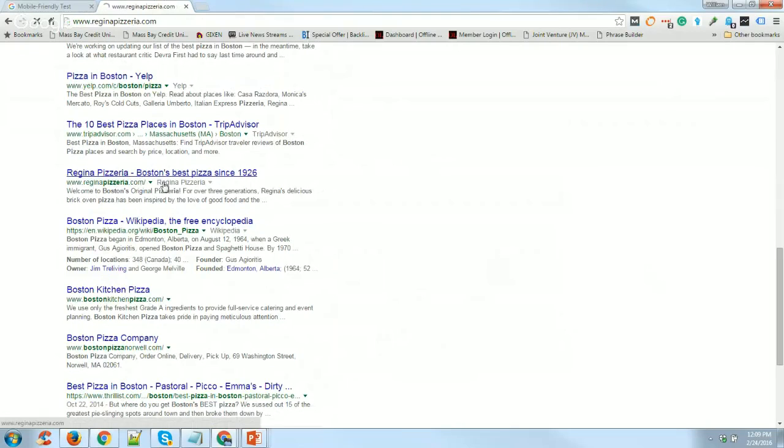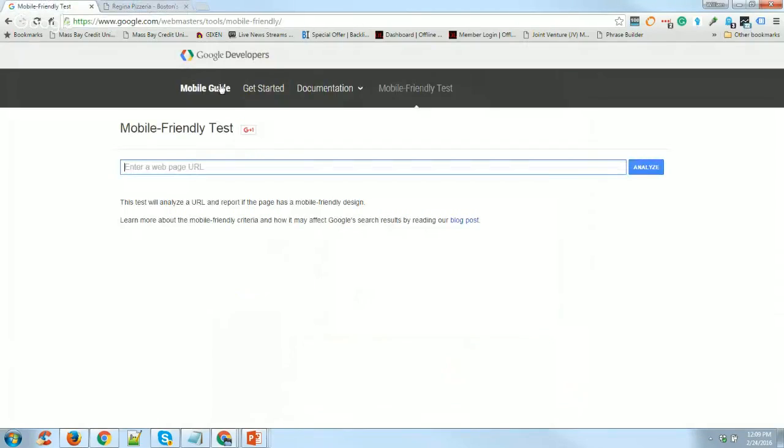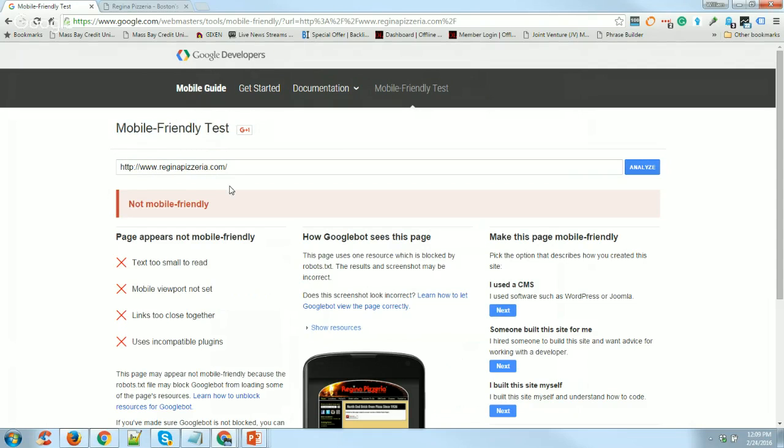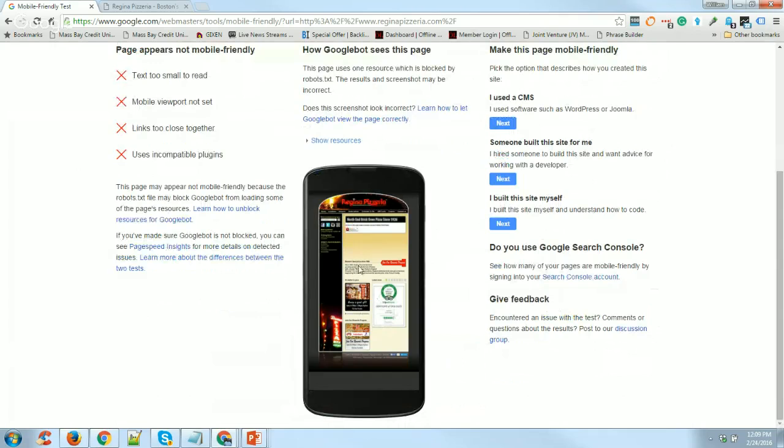Let's see if we can find an actual pizza website though. Oh, look at Regina. Regina should be mobile friendly. Ooh, maybe not. So we'll just copy this, paste it in here. It takes a couple minutes. So Regina Pizzeria is not mobile friendly. And Google gives you the reasons. The text is too small to read. Mobile viewport is not set. Links too close together. You can see, it gives you a sample here. There's no way to really navigate this on a mobile device.